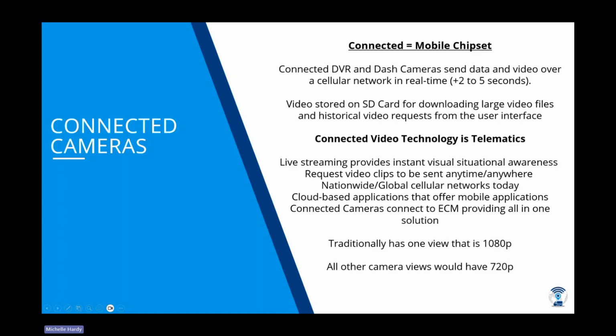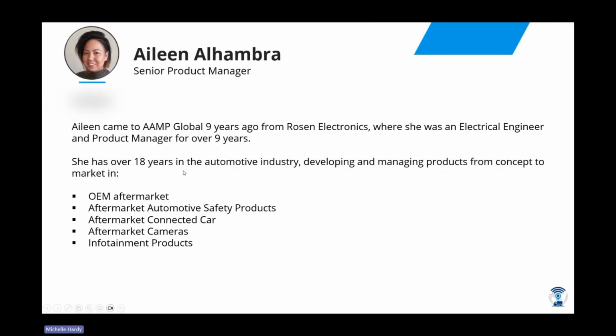I do have a guest speaker today, so I would really like everybody to welcome Eileen. She's our senior product manager over here, and she's been in this industry for 18 years, developing and managing products. If you think about OEM, aftermarket, connected car solutions, camera solutions, as well as infotainment, she has been through it all and done it all. So I asked her to come on today and talk a little bit about the cameras and the solutions that we actually offer. So Eileen, I'm going to hand it over to you.